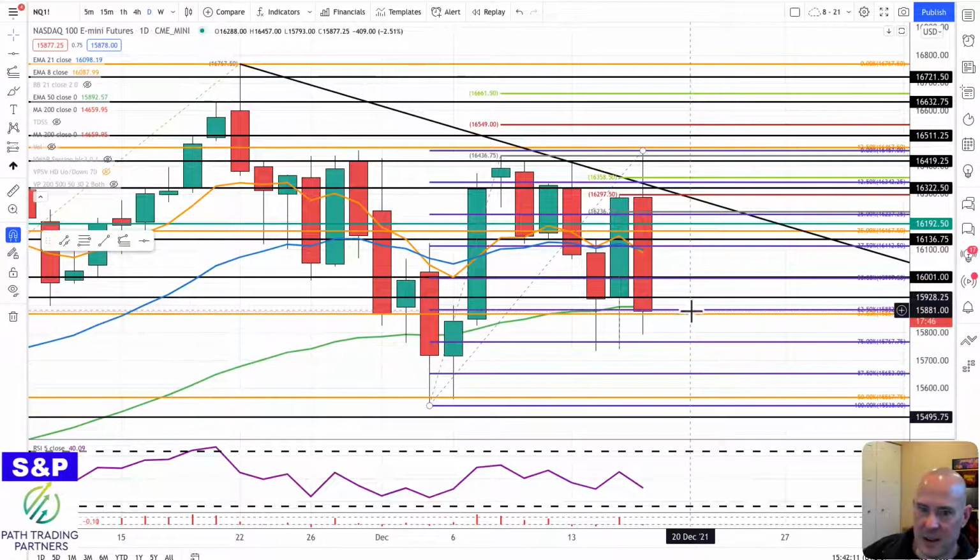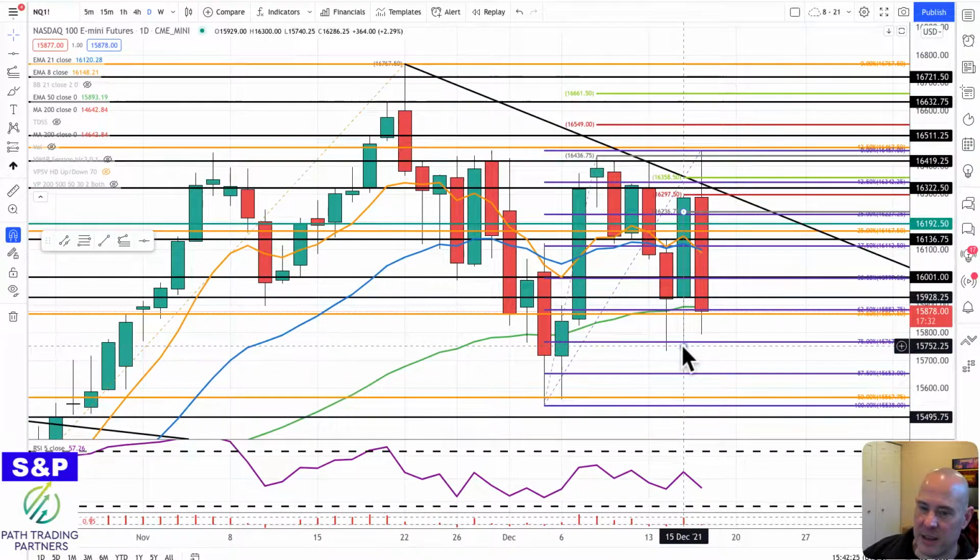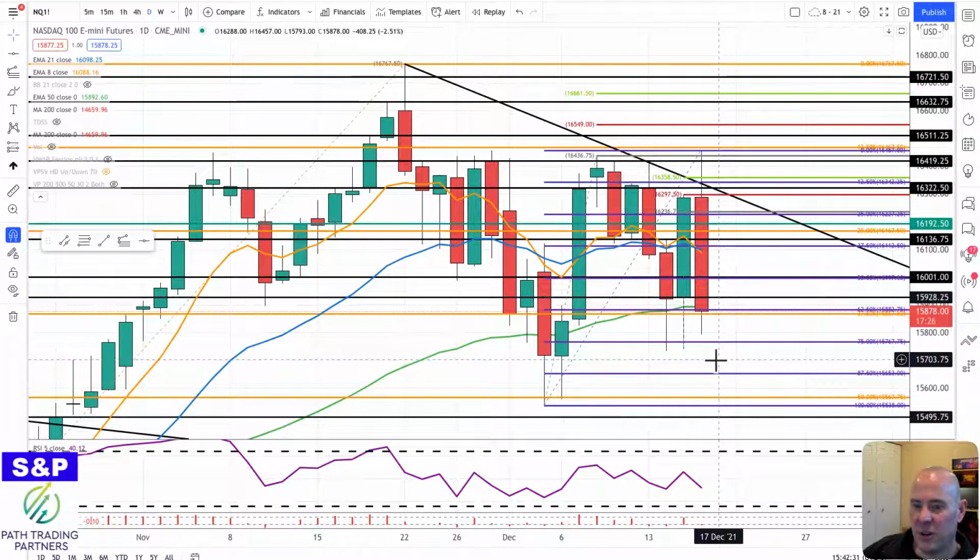NASDAQ, I updated with this little push up earlier from this key low to this key high. 62.5 level, just closing below it. And it's in bearish mode technically. It's already entered bearish mode, and it's been the weakest. It's been the coldest of the porridges, of the three bears and their porridges. So this is going to take something.